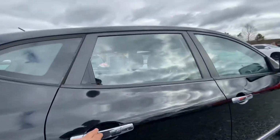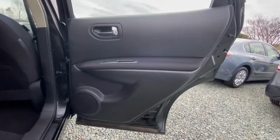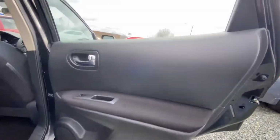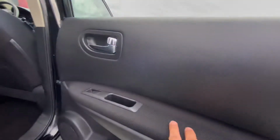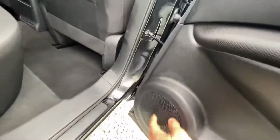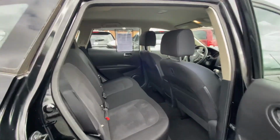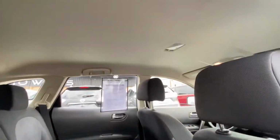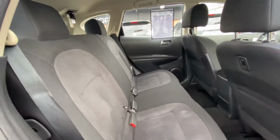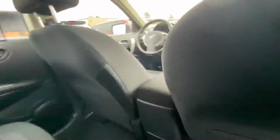Alright, let's take a peek into the back seat. Have a simple door panel here. Black leather, we have a black fabric. This is more of a black plastic. We have our speaker there. This is a black interior with a beige roof. You can tell our center is like a black gray color.